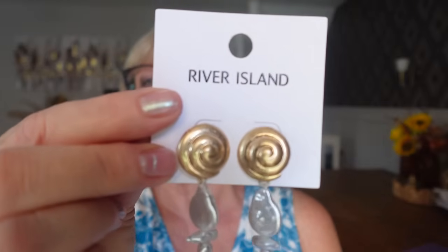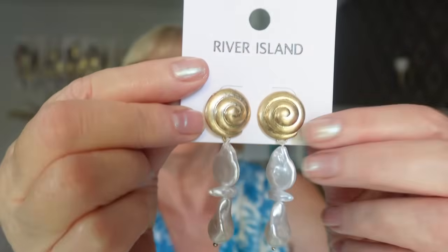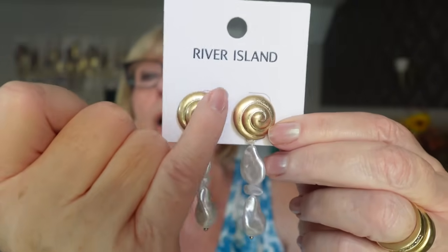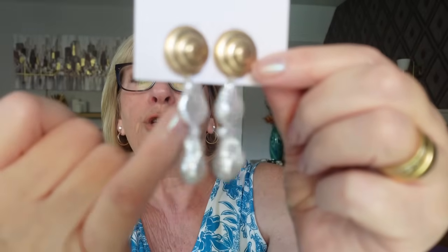I don't know why I'm holding it over there. There we go, that's better, isn't it? So we've got a sort of golden swirly thing. Looks like a Viennese whirl. And then we've got the drops, and I quite like the chewed up look of those pearls. So I quite like those.